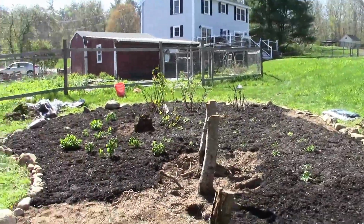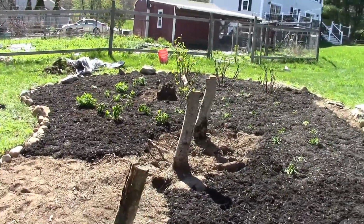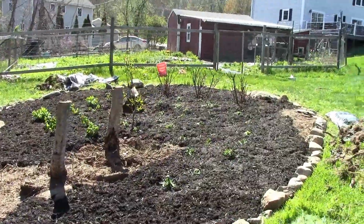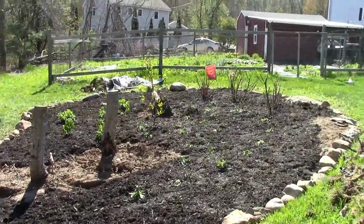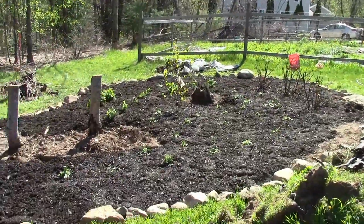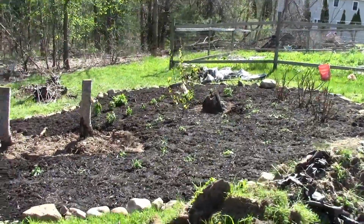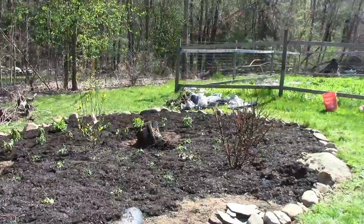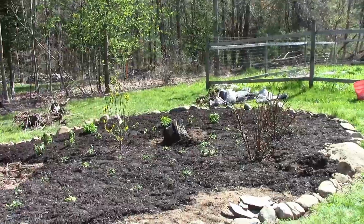So here's just a quick look at how everything is looking, and I'm going to be watering everything. I hope you guys are not getting dizzy. It's very hard to move the camera without a gyro head, so there we go. I'll try to be stable over here.